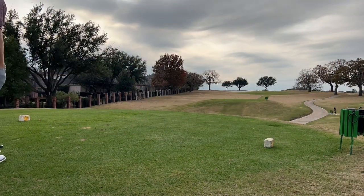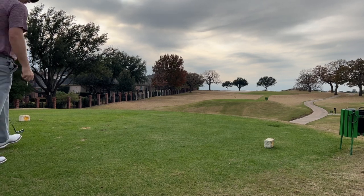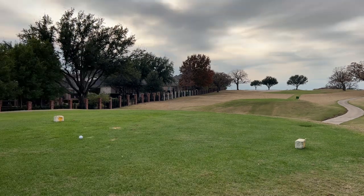Downwind, uphill, number eight, par three. It says 173, it's playing like 176-ish. I've got 8 iron, which may end up being too much. I'm aiming right at that tree, just right at the flag, a little draw, be nice.